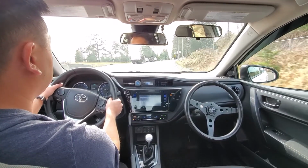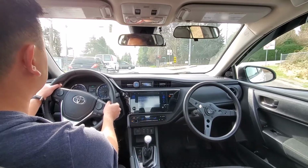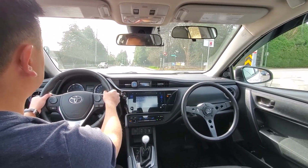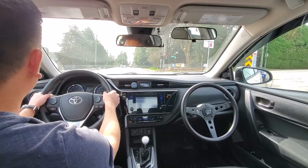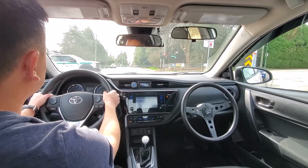So I'm getting in the right lane here. The lane I'm in is to go straight on this road, and had I stayed on the left lane, that lane is turn left only. For anyone that's curious, this is the Sprott exit.